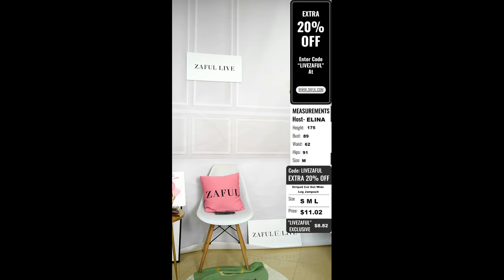Guys, what do you think? Which item is the best one?